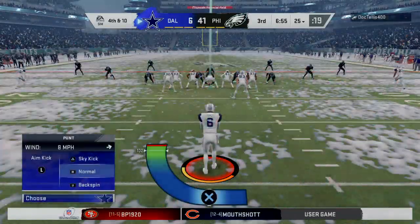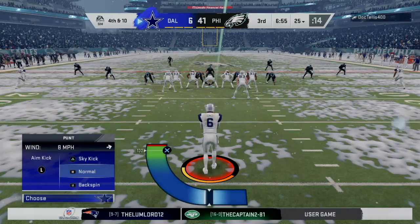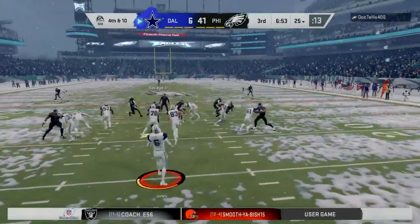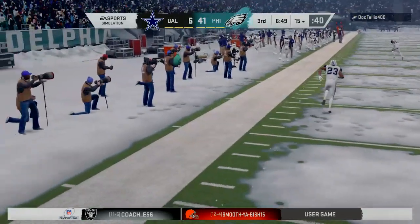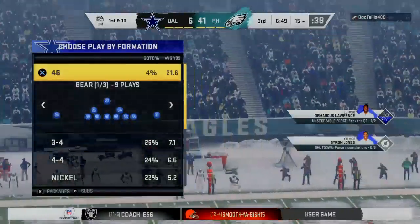Out now comes the Cowboys punter as he'll kick it away for the 2nd time. And he'll get this away into the icy winter air. The Eagles take over 1st and 10 at their own 15-yard line.